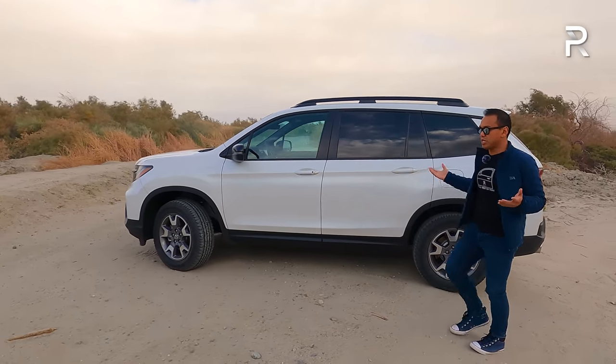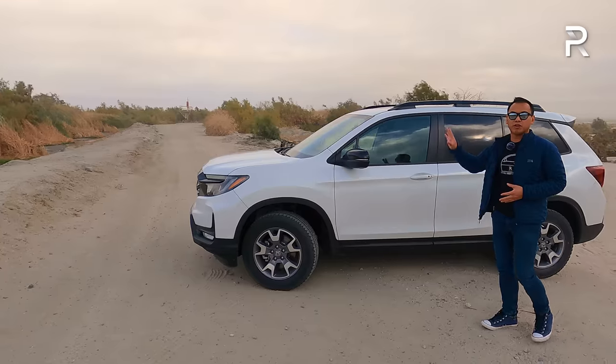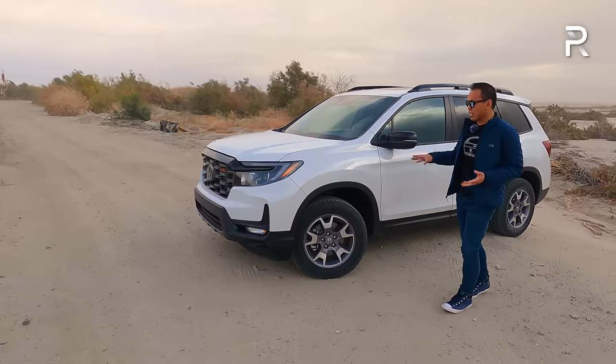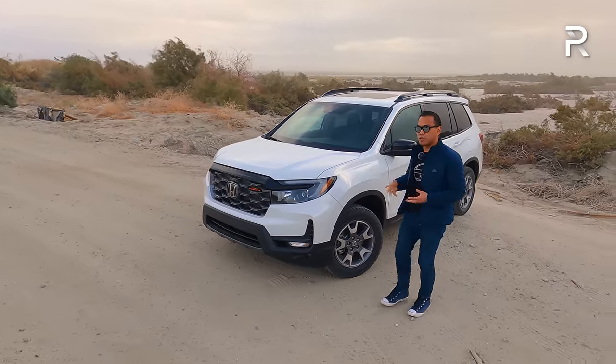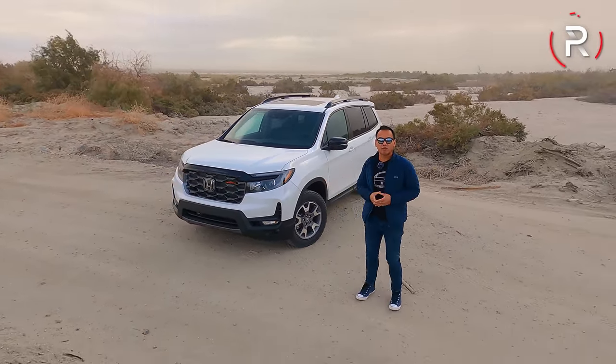The Trailsport badge essentially means this is the more off-road ready version of the Passport, because in addition to revised styling on the outside and a slightly tweaked interior, Honda has given this car some off-road tires, special wheels, and just a more rugged overall look. So the big question I want answered, has Honda managed to make the Passport Trailsport more off-road capable? Stay tuned to find out.